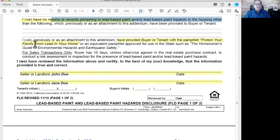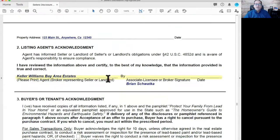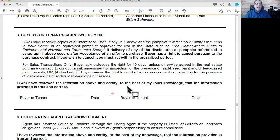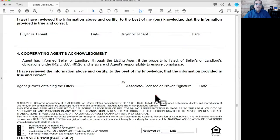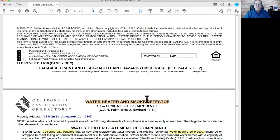It also says that the buyer will be provided with a pamphlet, Protect Your Family from Lead, and also the Homeowner's Guide to Environmental Hazards and Earthquake Safety. This pamphlet will be given to the buyers and to the sellers. The sellers will sign here, and buyers will initial. It's a chronological document. The listing agent will sign, then the buyer, then the buyer's agent. We're done with the lead-based paint disclosure.